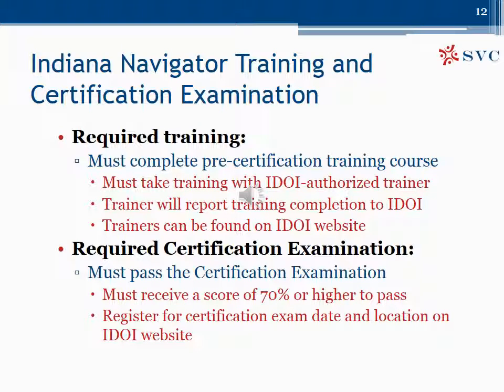All Indiana navigators are required to complete pre-certification training and a certification exam. In order to meet the training requirement, Indiana navigators must complete their training with a training entity that is authorized by the Indiana Department of Insurance. Once the individual has completed the training, the trainer will report it to the Indiana Department of Insurance. Authorized training entities may be found on the IDOI website.